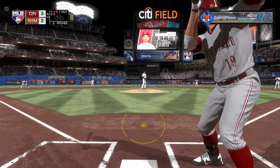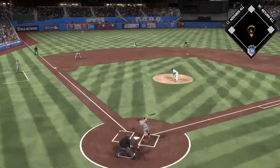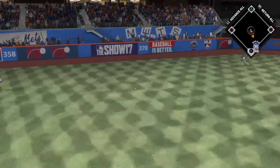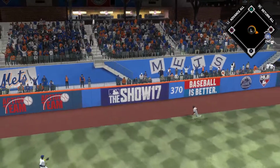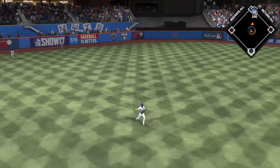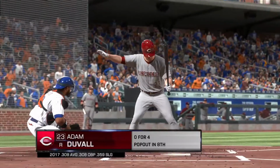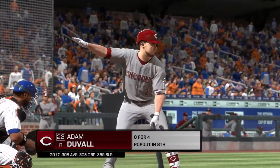Well, this is the matchup they wanted, bringing in the reliever, but falling behind 2-0 doesn't exactly help the situation very much. That ball's headed for the gap in left center. He's got a base hit, possibly more. The relay, and he will beat the throw into second as he slides in safely with a one-out double.